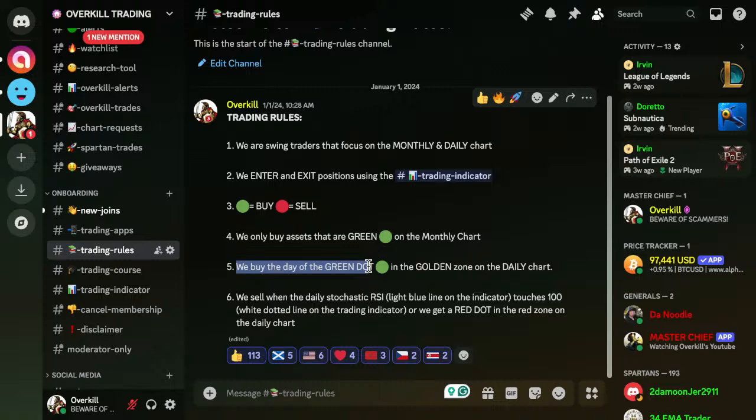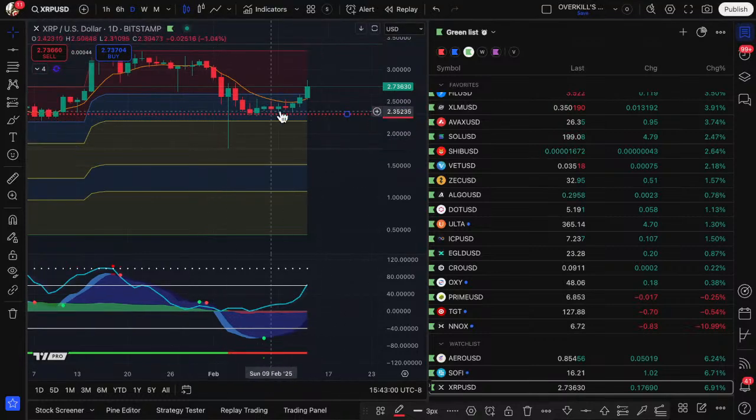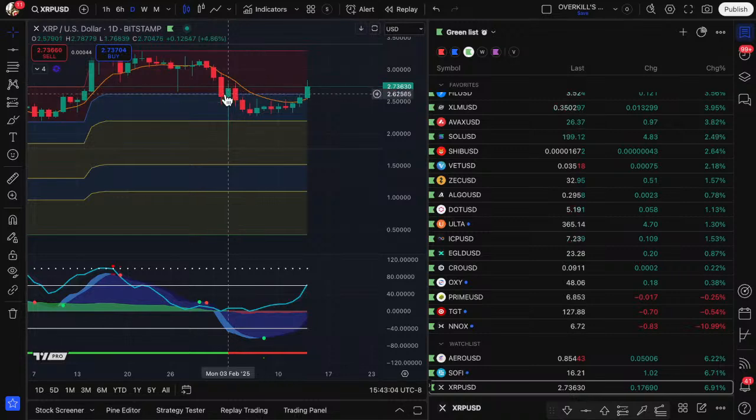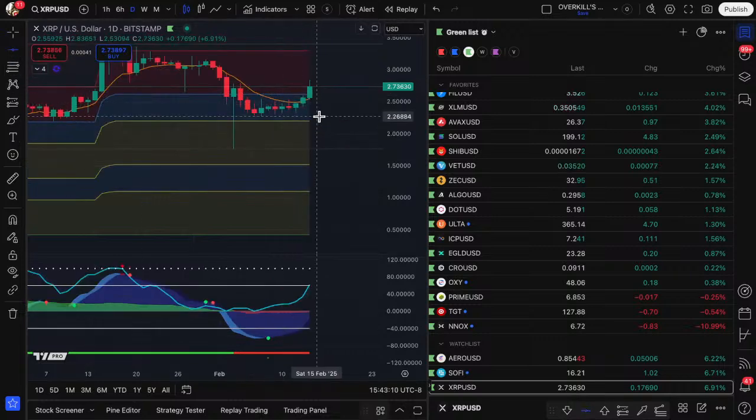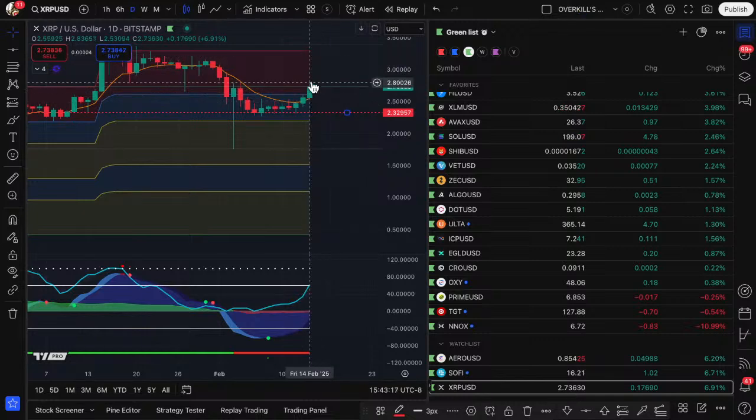Okay, rule number 5 is we want to enter the day of the green dot in the golden zone on the daily chart. Okay, in or around the golden zone. So I didn't take the entry just because it wasn't in the golden zone, but you could see it wick down into it. It hit 177 and bounced. Okay, and then we broke over that 9 today. So XRP looking really strong here. And honestly, that's the name that's been leading altcoins higher. So XRP seems to be driving the market here.